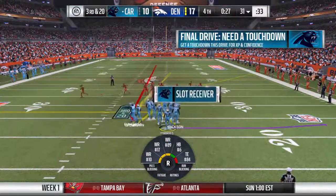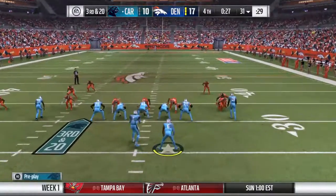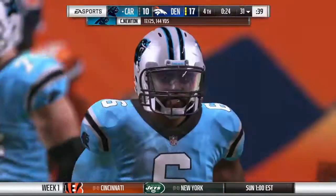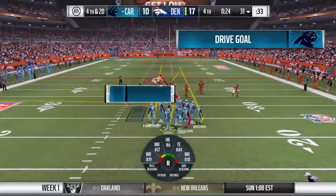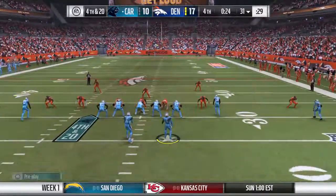So many offenses want to include their running backs in the passing offense and be able to swing the ball out or check it down to them. But sometimes those guys are just not as comfortable catching the ball as they are running it. And he dropped it. Now it was tipped, altered the ball a little bit, but he dropped it. And now fourth down. Down 7, and they've got to go for it here on fourth down.